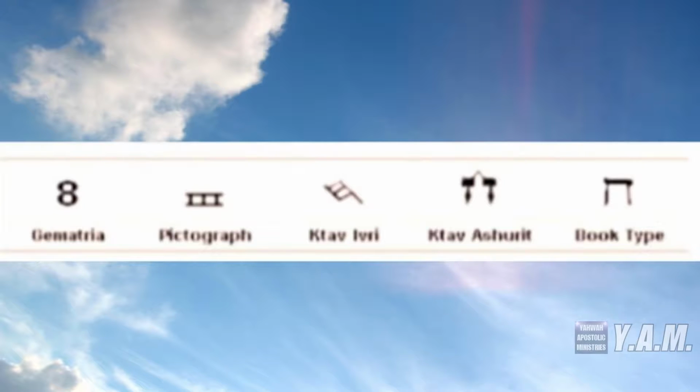The Ketav Ivri is the middle one there. The Ketav Ashuri is the one Messiah would have looked at if he looked at scrolls, unless he's looking at something a little bit older. And we're going to get into that later on today, towards the end. And, of course, you have the book type or the modern type.